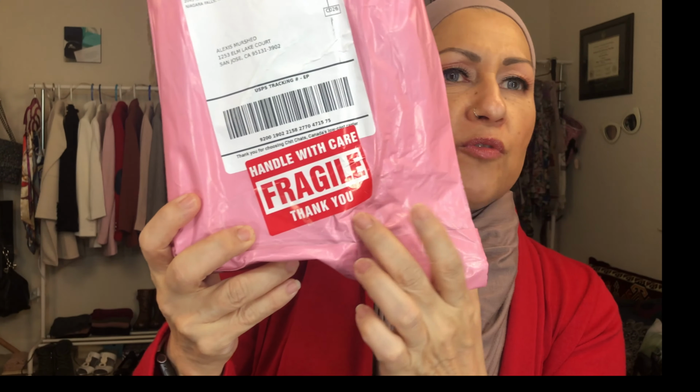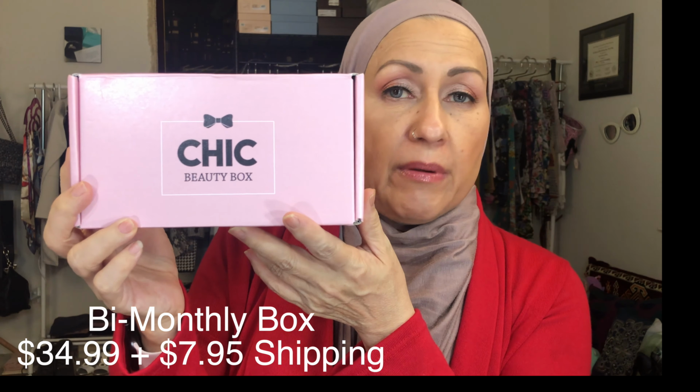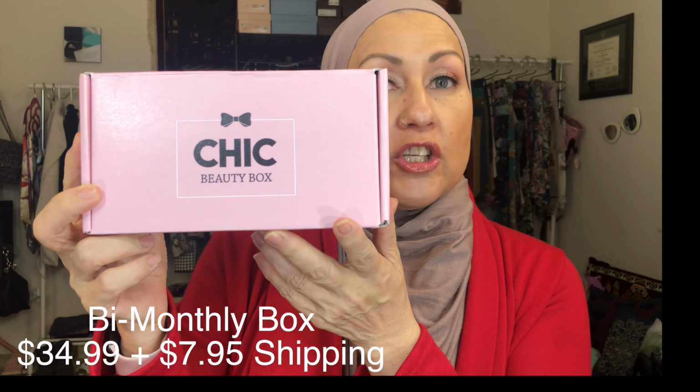They do actually mark on here fragile, so you see, fragile, handle with care. So I'm like, what's in here? So it's Chic Fam, and I'll have to get the information for you as far as the price of the box and everything, because you can tell I'm not very prepared because I really wanted to get this recorded for you guys. So I'll go ahead and put the information on the screen, so you could at least know how much this box costs, okay?